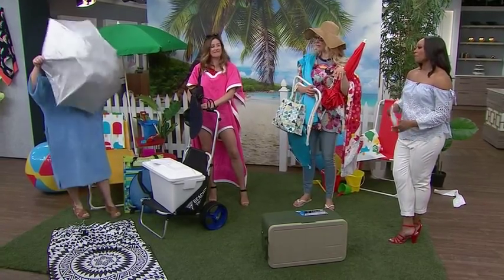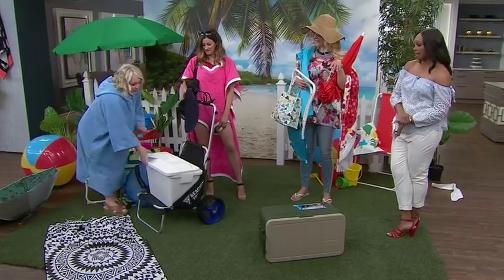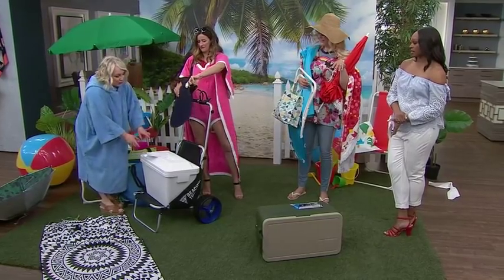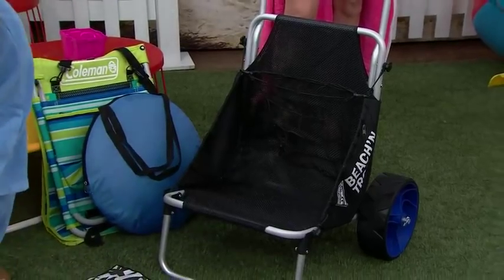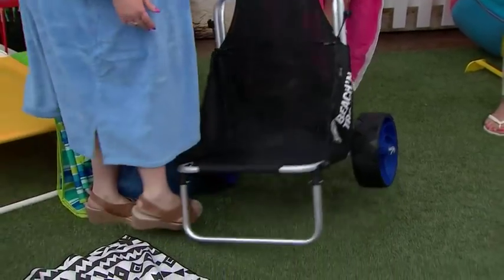Do you want to know my absolute favorite thing about this whole situation? It's that trolley. Well, I'm so glad you mentioned that. I love that. Because not only is this an awesome cooler cart, but once I take this off, this actually doubles as a chair that you can sit on at the beach.